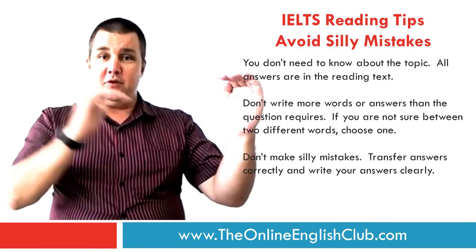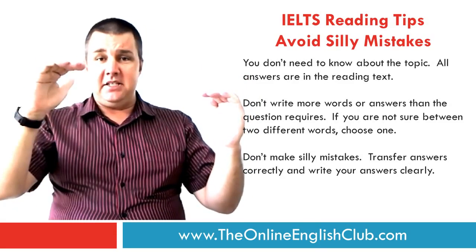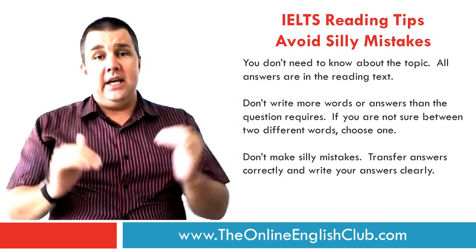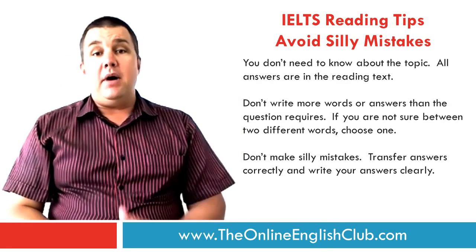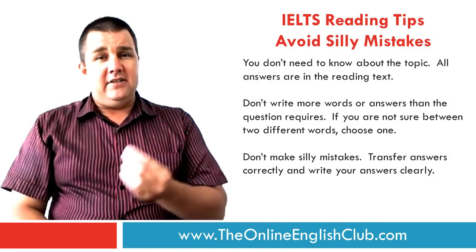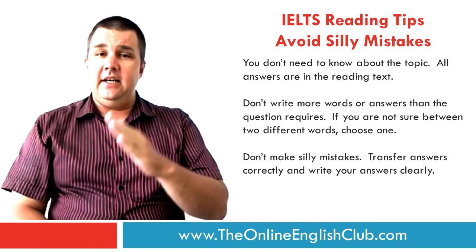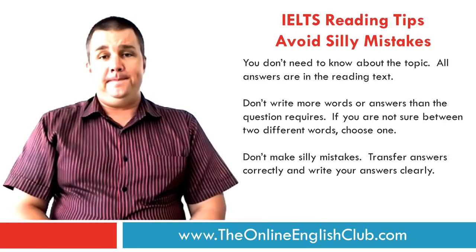Number 1, transfer to number 1. Number 2, transfer to number 2. So many times I see students getting mixed up between answers, so be very careful. And my advice is practice that. Many students don't practice writing on an answer sheet. I think you should practice writing clearly and transferring correctly.